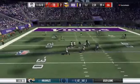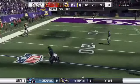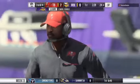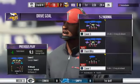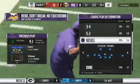They'll come out throwing here to start the drive. And he's going to go down. He's sacked back at the 24. Sharrif Floyd in there to sack him, and that is 10 for him now on the year.